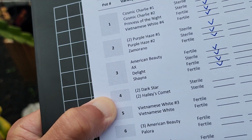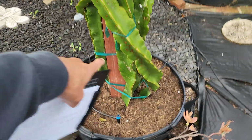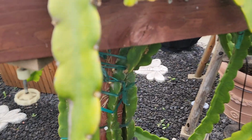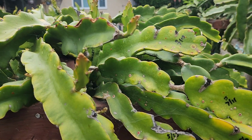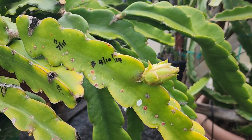And now we come into my pot number 4. This is where Dark Star and 2 Halley's Comet are. So I have 2 Dark Stars. This is one of them, and that one down there is another one. And then on the other side is the Halley's Comet. So see, there's a lot of buds, until you get here. Oh goodness gracious, right?